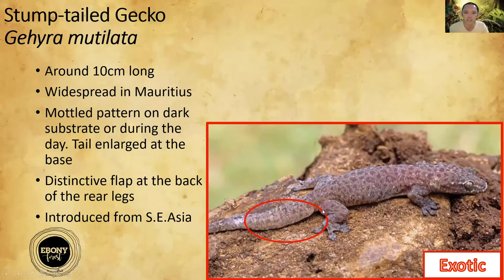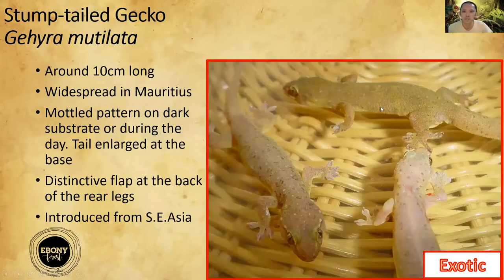And they have a distinctive flap at the back of the rear legs. And these were also introduced from Southeast Asia. There's another photo of them where you can see different colors, but still some mottled pattern on the body. And these also have pads with claws.